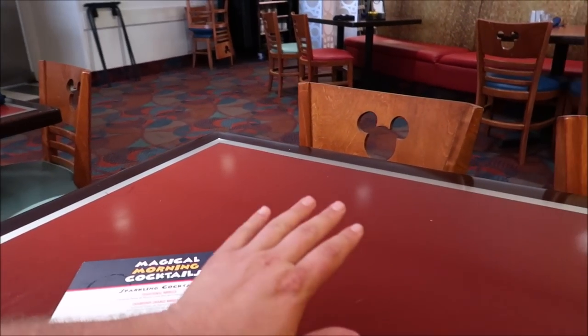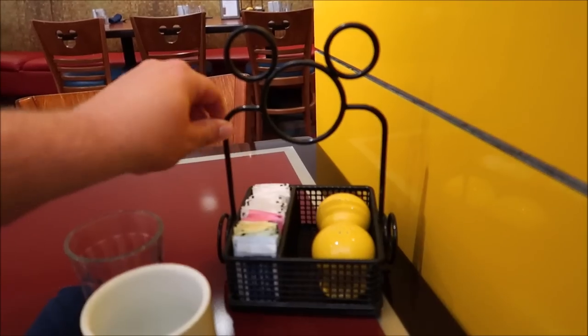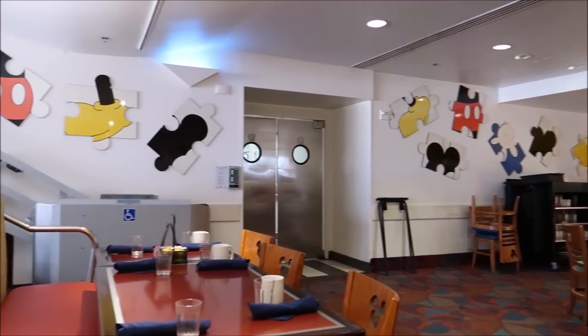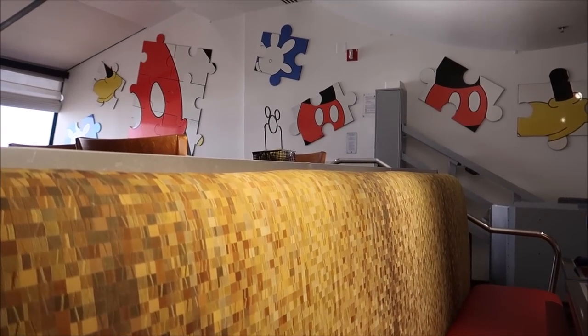But one of the things I love about this restaurant is all the Mickeys. Look at this. You got Mickey chairs, Mickey caddies, Mickey salt and pepper shakers, Mickey puzzle pieces everywhere. And right behind us is a theme park view. I should ask if we can sit over there, but I'm kind of happy where I'm at. I'm gonna head up to the buffet and give you guys the full tour, and we'll break it up in sections, and then we'll come back, try some food, and keep our eye out for Mickey and his friends, and just enjoy some food.